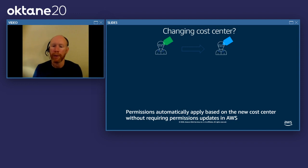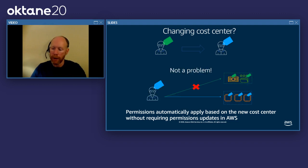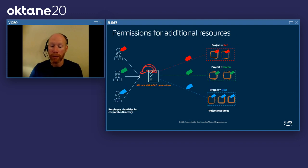So let's take an example of somebody who's changing a cost center. Somebody who was working in cost center green has now been moved to cost center blue. And so through this session tag functionality, you can update that attribute on the user in your directory and not have to make any other changes in your AWS environment. They are now automatically only able to access cost center blue because you are now passing that attribute in the SAML assertion, and you have a role that is only allowing them to access resources based on the cost center that was passed in from the original SAML assertion.